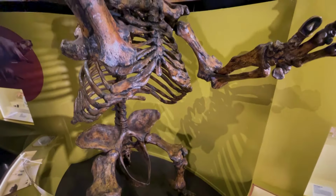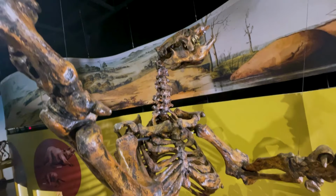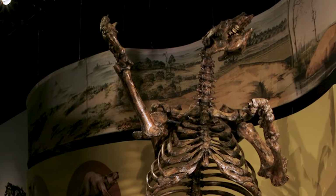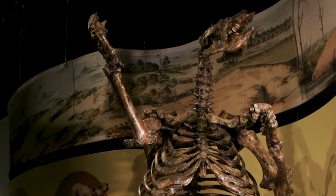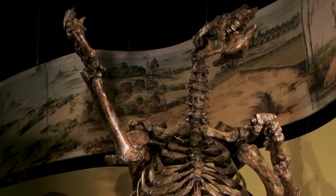We hope you enjoyed becoming more familiar with the story behind the Charleston Museum's Eremotherium sloth. Now that we've learned a little bit more about it, perhaps now you can channel your inner sloth and reach maximum relaxation if you get to see the skeleton up close.